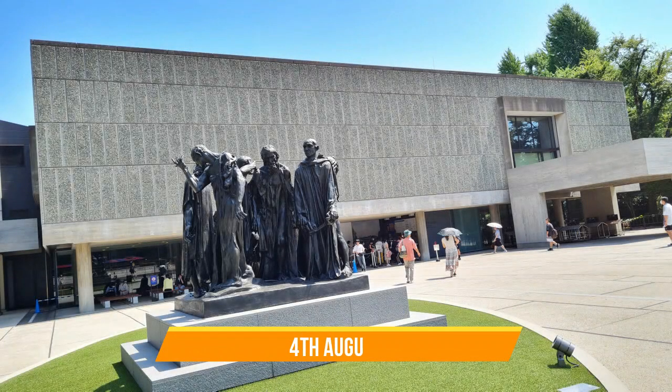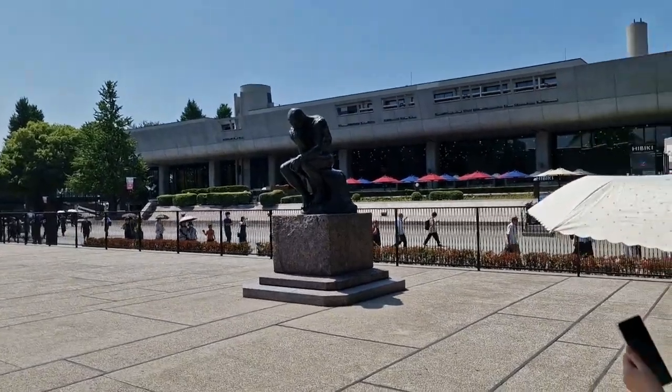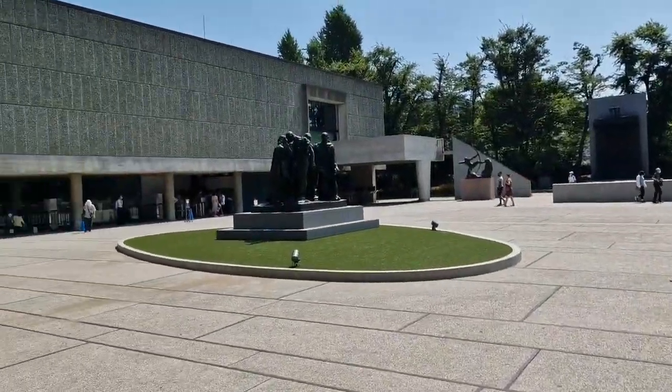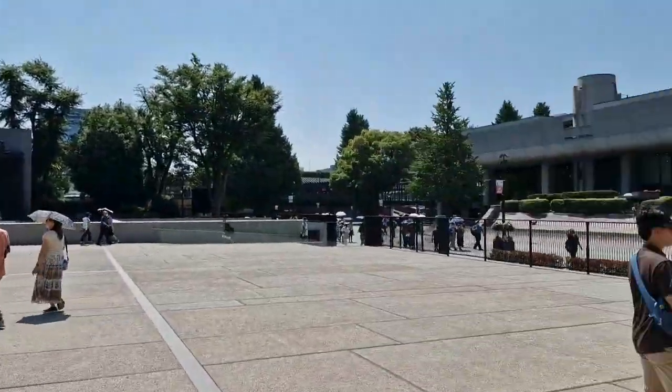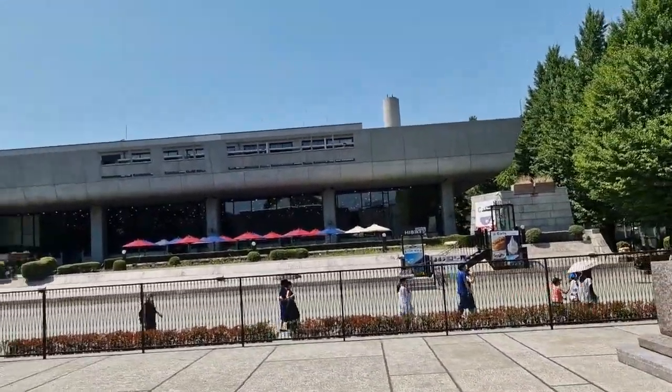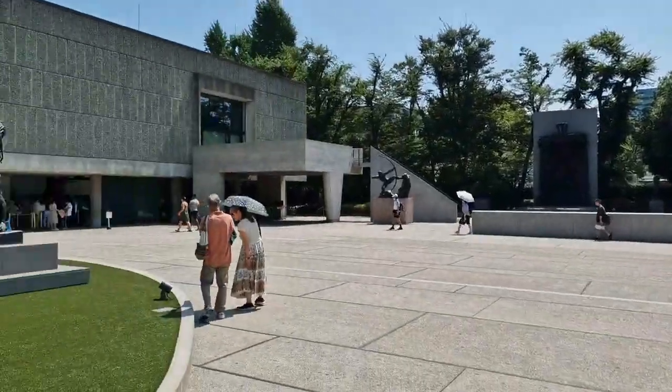Last day before we went to our flight, we decided to just look around a bit more. This is the Natural History and Science Museum nearby, and we didn't have time to go in, so we just had a stroll around. It was very busy actually, and it doesn't look busy here, but it was quite busy in the morning. So definitely go there early, because I think there are lines to get into these museums.